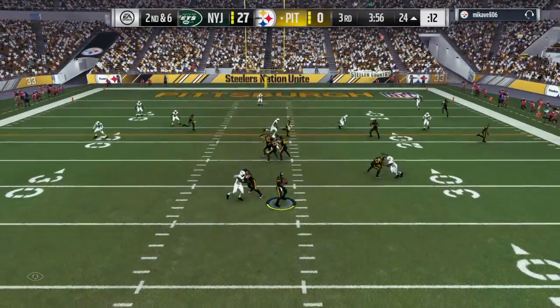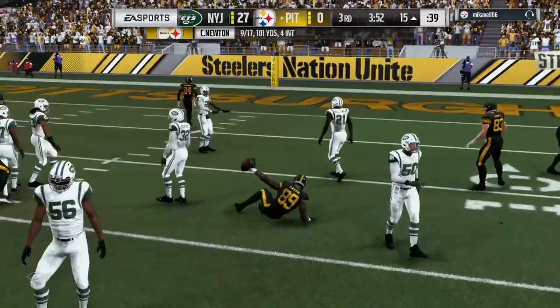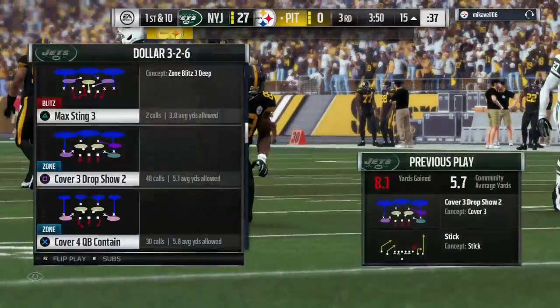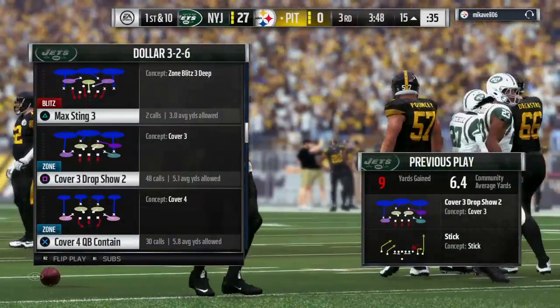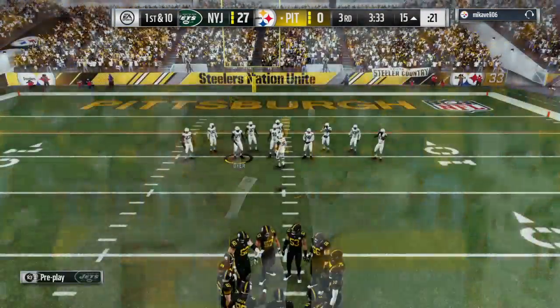To throw on 2nd down is Newton. And caught right side, Green. It's a 9-yard gain, and it keeps the drive moving. And there's another completion to the tight end. And let's face it, it is hard to overthrow a 6'6" target.